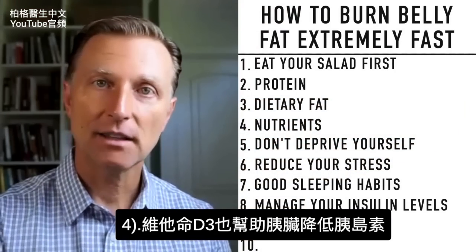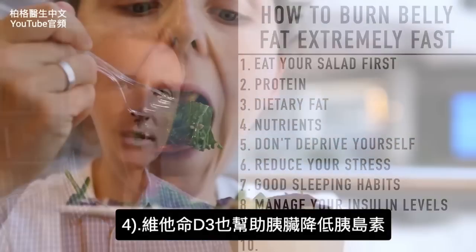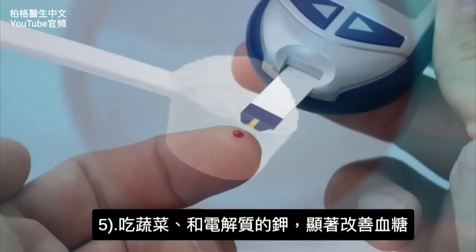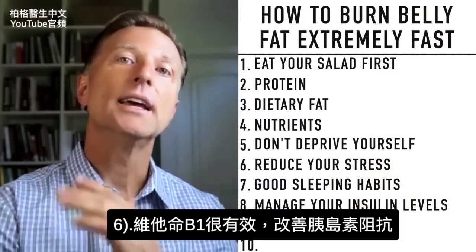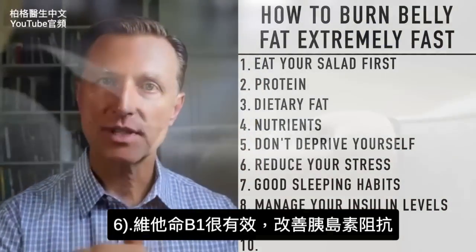Vitamin D is another thing that can help the pancreas lower insulin. Potassium from the salads you're eating, the electrolyte powder, can significantly improve your blood sugars. And then vitamin B1 is also really important in helping with insulin resistance.